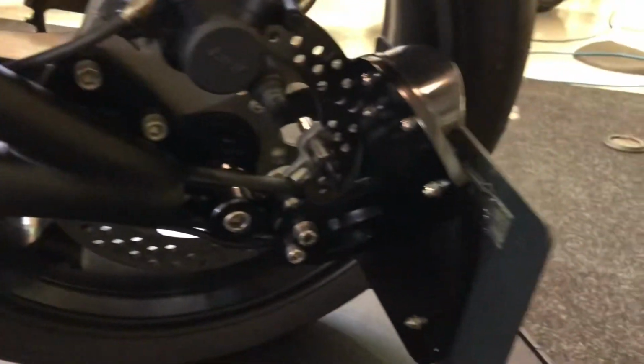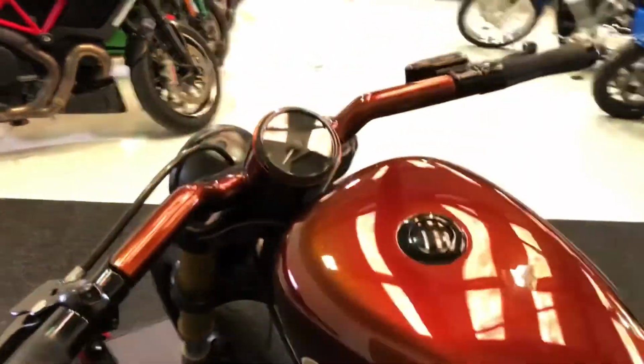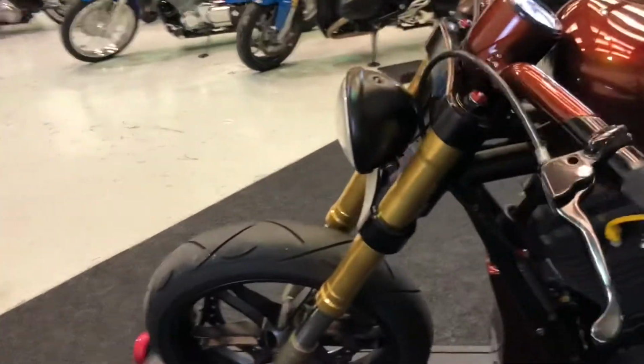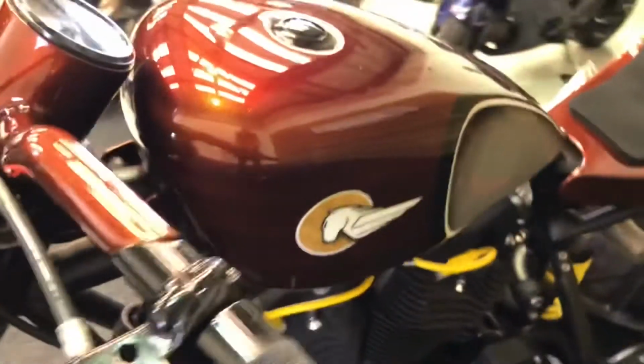The side mount plate there, as you can see, nice detail of the yellow HT leads, chrome fuel tap, just fantastic. All the wiring is internal in the handlebars, so you just get none of the mess. Just a very clean, beautiful motorcycle. As I said, if you want something unique, then this is it. This really is it. One of a kind.